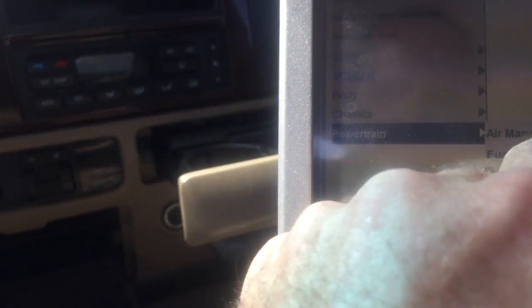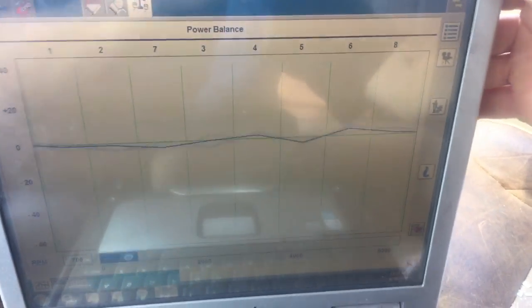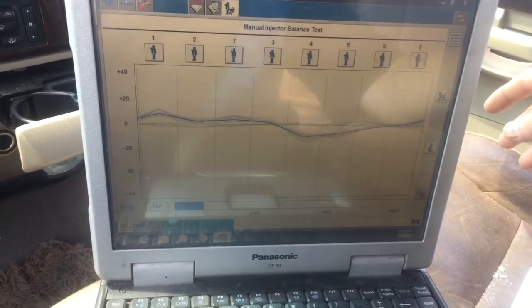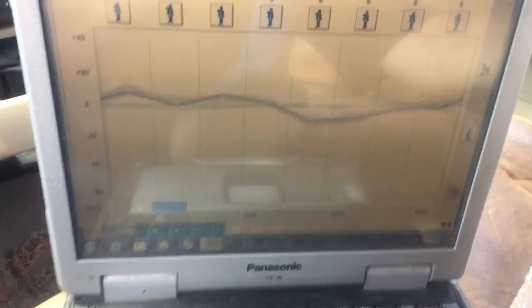Let's go ahead and check the ejectors real quick, because we're here. We can, so let's go ahead and check them. You never know. People run it low on fuel, or who knows? It's out of fuel right now.